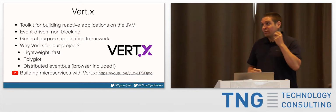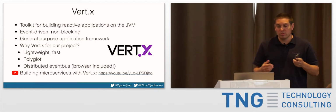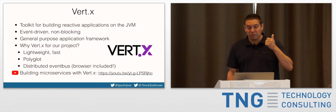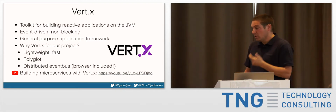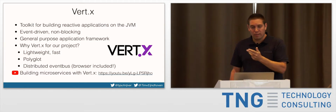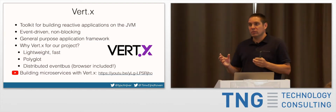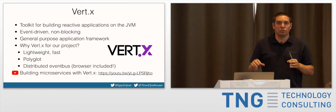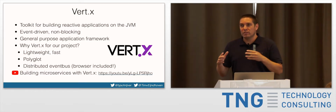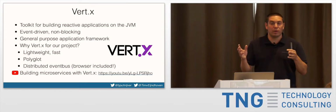So we chose it because it's very lightweight, both in terms of disk size, memory usage, and CPU usage. It's really fast, and it's polyglot, so you can write Vertex modules with everything that runs on a JVM, with JavaScript, with Ruby, maybe even PHP, I'm not sure. And the most important thing is there's a distributed event bus. So if you build a Vertex system, you can build it consisting of multiple modules that you can run in different places, and they automatically cluster together. And you can send messages seamlessly using this cluster to the different parts of your system.